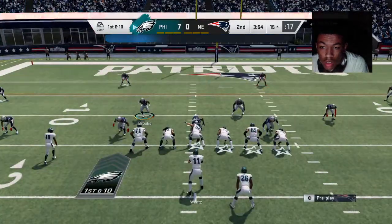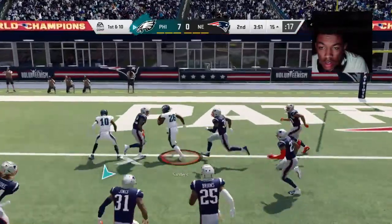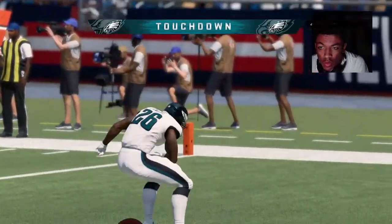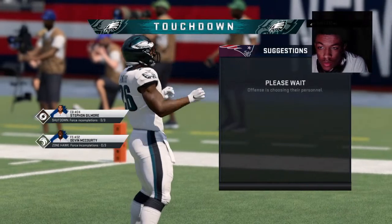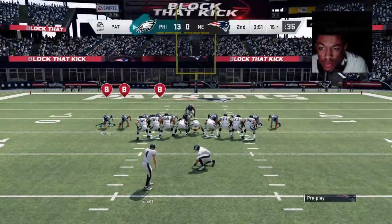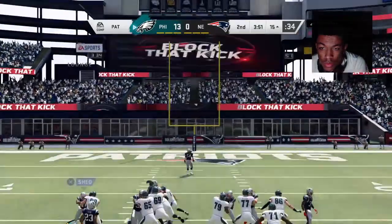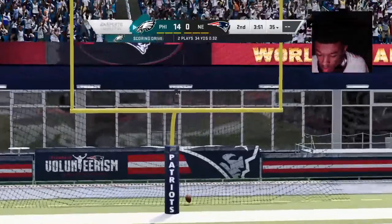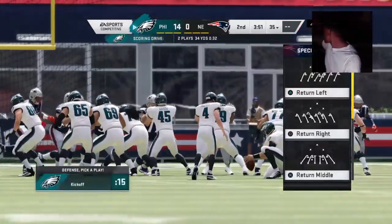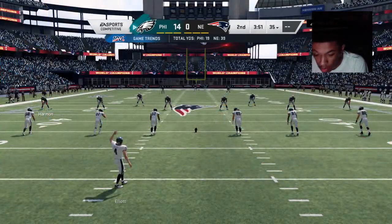On 1st and 10, it's Sanders. And he is into the end zone. Touchdown, Philadelphia. 15 yards. And the Eagles able to push further out in front. The touchdown was scored by the runner, but the offensive line, they feel like it's theirs. They blocked that one up perfectly, allowed him easy access to the end zone.